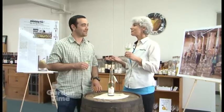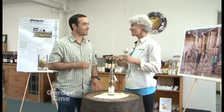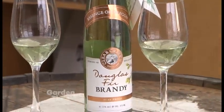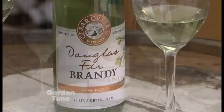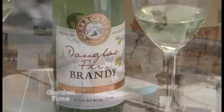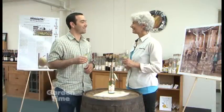And you know, it's kind of remembering Christmas time too, because the Doug Firs are our Christmas trees. But you don't want to wait just at Christmas time to drink this, because you can drink it any time of the year. Yeah, and it's nice, light, refreshing, like a gin and tonic. Make a regular gin and tonic and just a splash of the Douglas Fir eau de vie in it, and it's great in the summer.